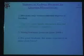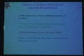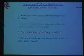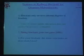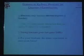The blockade only involves the internal degrees of freedom. You don't have to control the external degrees of freedom precisely to get it to work. The strength of the dipole-dipole interaction in most cases does not need to be precisely controlled. Again, a very attractive feature of it. Speed is almost a necessity because of many of the other processes that we'll be hearing about at the workshop.